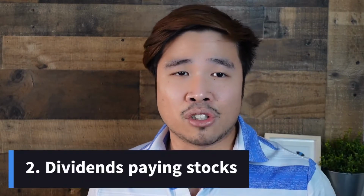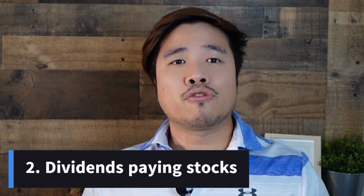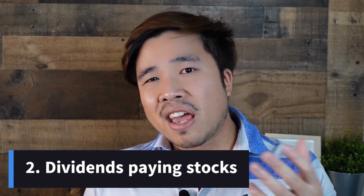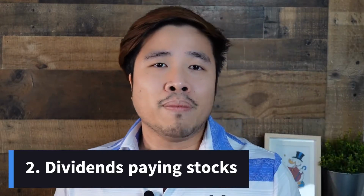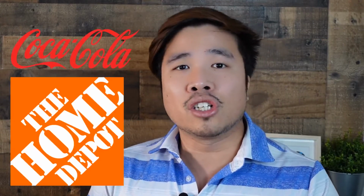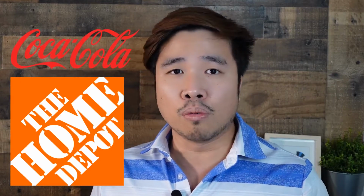quick look at some dividend-paying stocks. Dividends are payments from the stocks you own. Usually they are paid out every quarter. The payments are from their profit. Many companies don't need their extra cash and decide to pay those out as dividends. So those companies are usually older and established, like Coca-Cola and Home Depot.